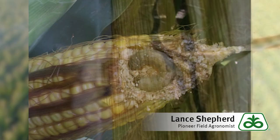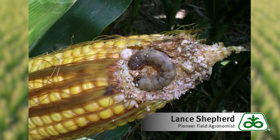Throughout Northeast Indiana, a threshold of 5% has been adapted. This is lower than the western states due to the high risk of grain quality issues from fungi. Consult your sales professional for further insight to moth flights in your area.